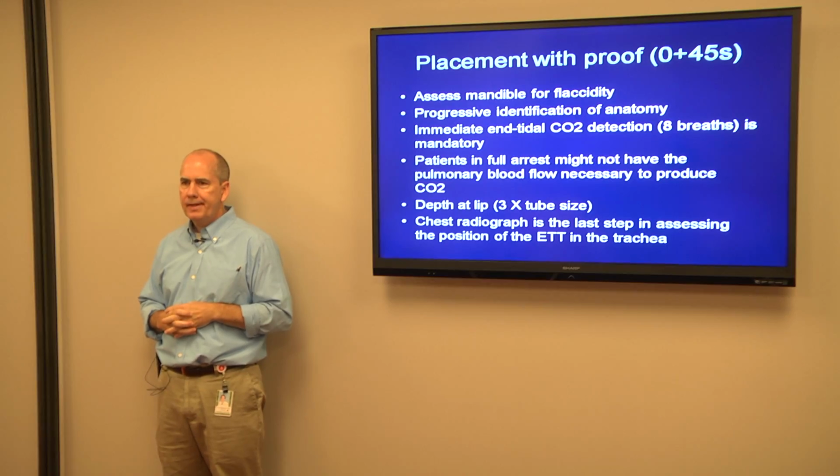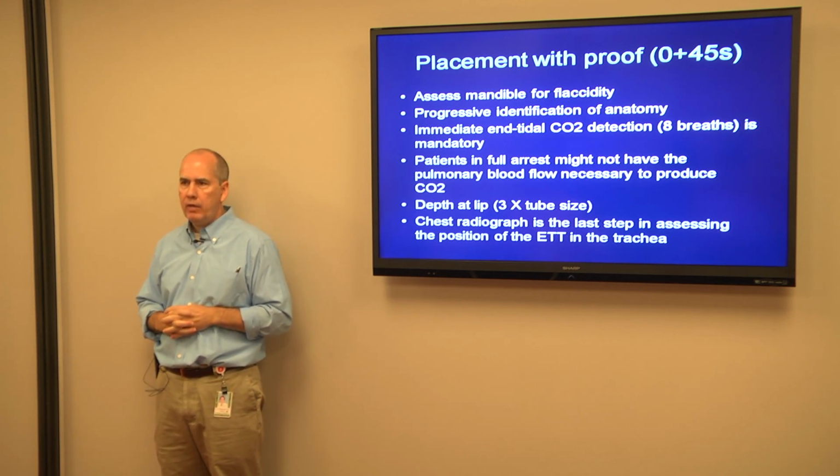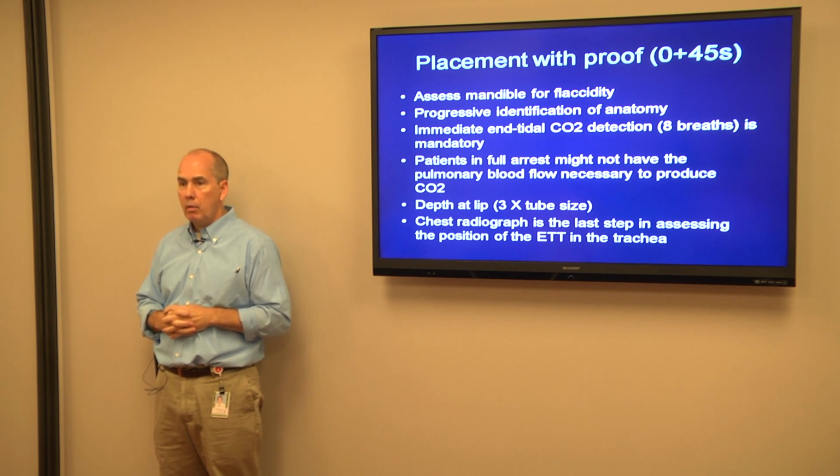Next. So, once you've placed the tube, right, you've got to prove it. All right, how do we do that? So end-tidal CO2 detection is a standard, remembering that you can have some CO2 floating around. There might be a weakly positive on the first breath or two. So you really need to see that through 8 breaths to confirm that it's really positive, right? And knowing that they're in full arrest, you might not get end-tidal CO2, all right? I typically use 3 times the size of the tube at the lips. You guys might have your own formulas for that. RT might have their own formula for that, but be aware of that, okay?